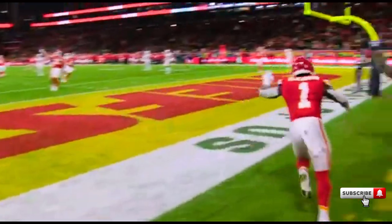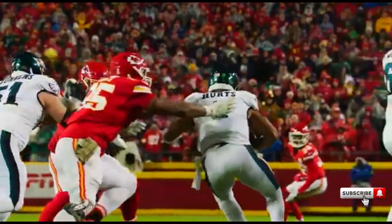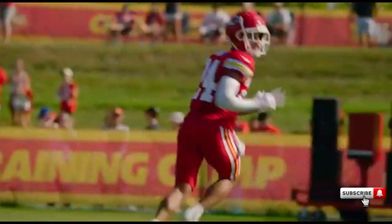But on the next play, Chase actually grabbed McDuffie as he was going to the ground, and somehow McDuffie got called for defensive pass interference. A terrible miss by the refs on that one. That should have been offensive pass interference on Jamar Chase, but you can't win them all. However, Chase would later learn his lesson in this game.